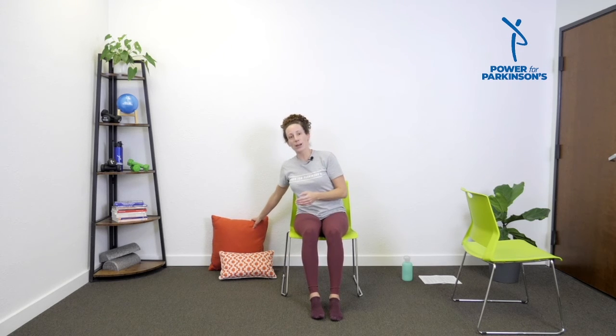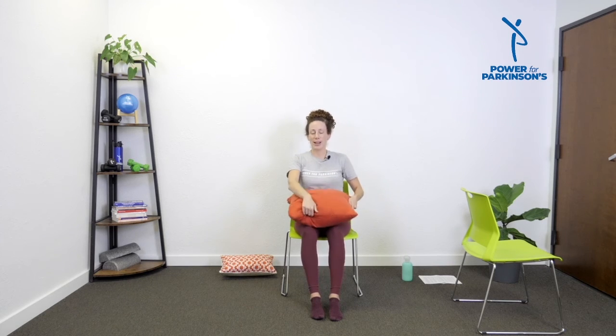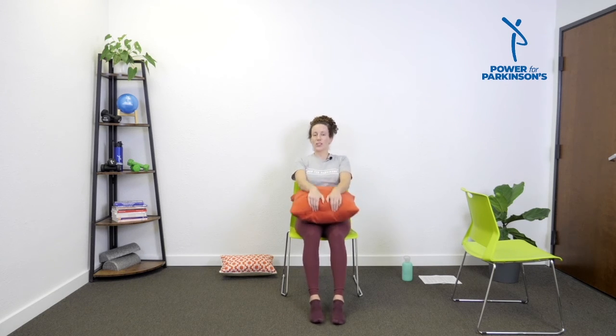So now is the time to use your pillows. Use your blankets, whatever you have. And sometimes I like to just sit with a pillow tucked into my midsection and somewhere to rest my arms so my shoulders can really relax down. But you do you, set yourself up for a deep rest here. And as you're ready, you can close your eyes down.